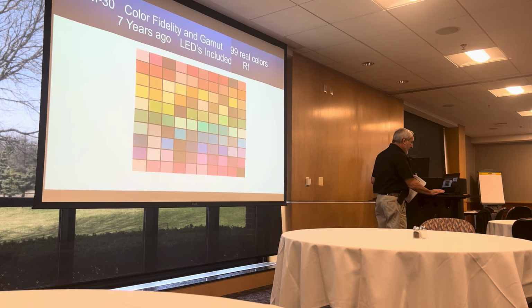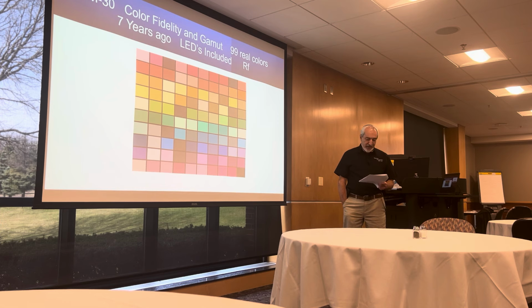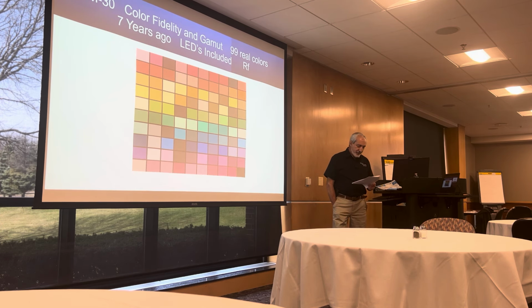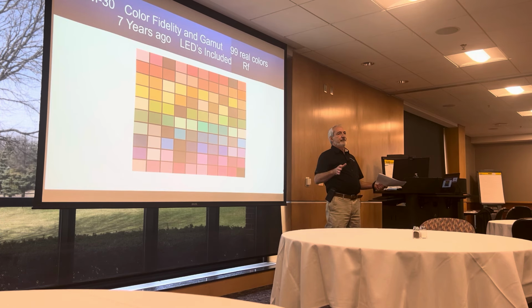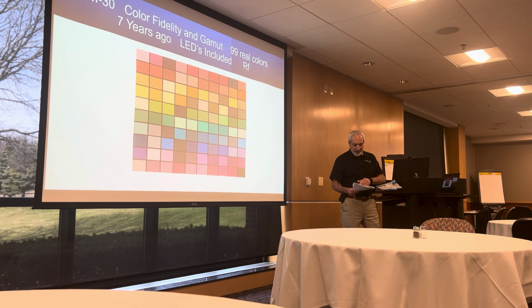The next system and the last system would be the TM30, color fidelity. In 2017, the International Commission on Illumination recommended this procedure, CIE 224, for measuring and specifying color rendering properties of light sources. Abbreviated TM30, it is more comprehensive and consists of 3 parts: color fidelity, color gamut, and the color vector graphic, to give us a more meaningful way of determining how good this light is. So what they have done was go from 8 pastel colors to 99 real colors. Better volume, better way of comparing how a light source is going to perform.